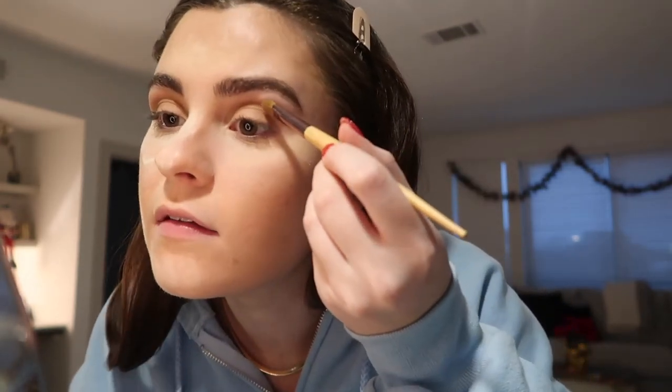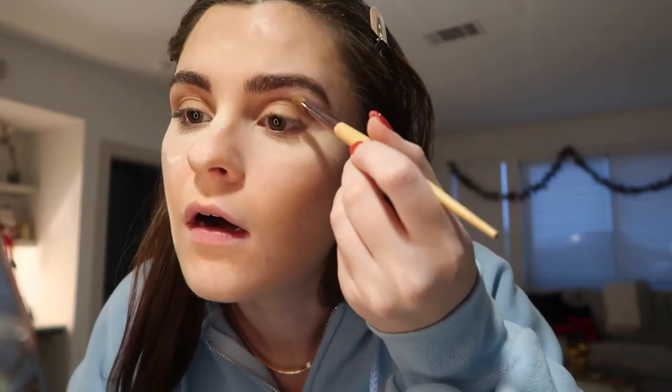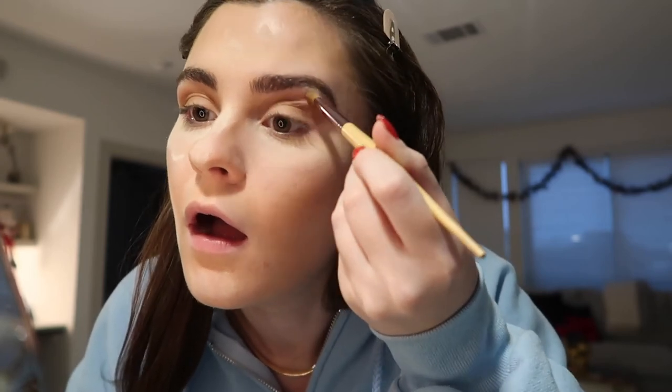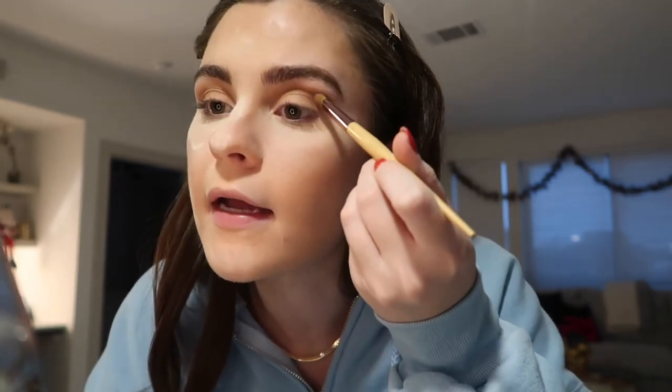So basically my goal with this look is to keep my lid pretty light and focus on that cut crease. Okay, and then I have to make basically a mock line as if I had a bigger lid. And so I'm gonna go right here. Go all the way in. Okay. And just keep packing it on.